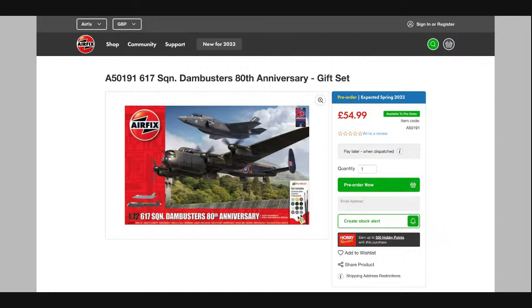So this is the gift set that everybody wants this year, the Dam Busters 80th anniversary, which is coming in 2 months' time. So we've got the F35 coming in 2 months, and this Dam Busters coming in 2 months. That's 2 kits that we're going to be getting hold of in the next 2 months. I'm so excited for it. I just charged my camera. A little bit of extra Scottish modeler pre-ordering, that one's getting on there.